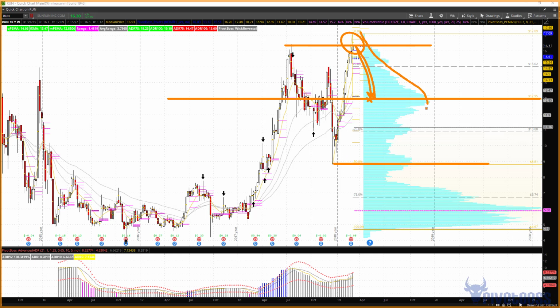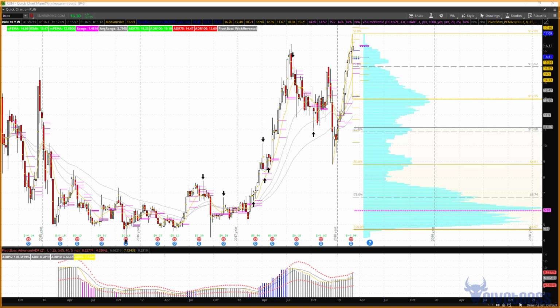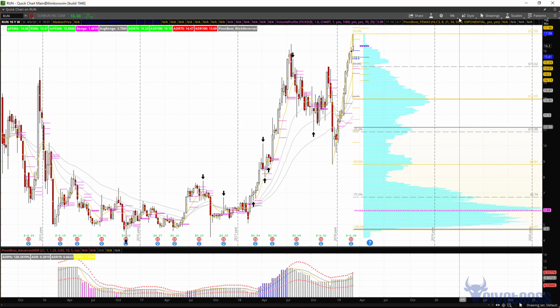And that's your D-shaped profile in a nutshell. Sell it when it's high, take it back to where everyone wants it. Buy when it's low, take it back to where everybody wants it. So that one looks like a really good play from the short side. That's RUN.